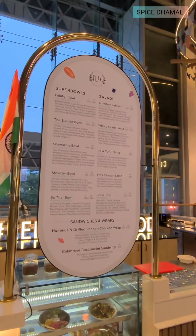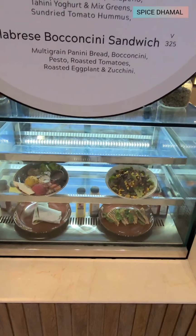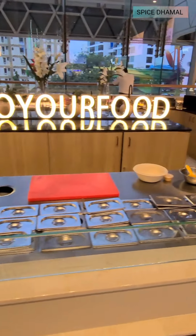So I am on the second floor and this food court is designed more like an airport lounge where you have all the brands which have see-through kitchens.